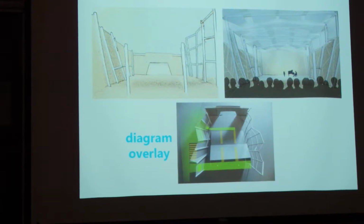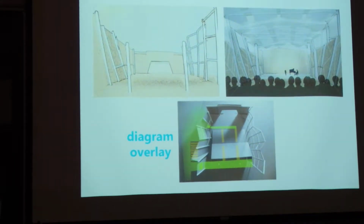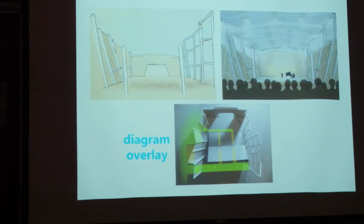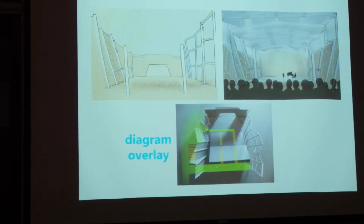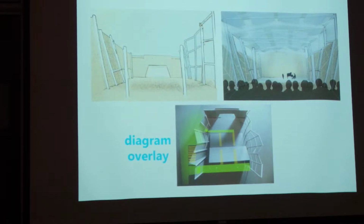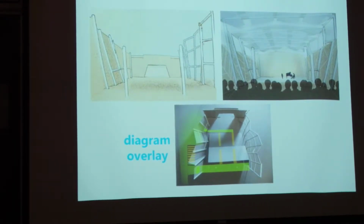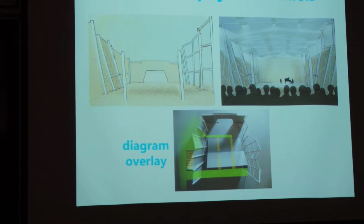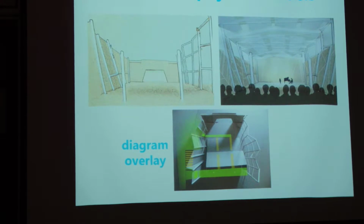If you're working with a model and your model doesn't quite describe what you want, or you just want to overlay some information onto a model, you take a picture of your model and throw it into your presentation. These are two examples of that. I had this kind of hideous little model. It's the top left image, and I took a picture of it, and it's slightly edited in Photoshop there.